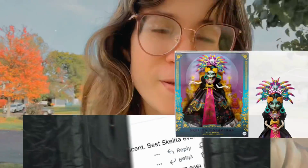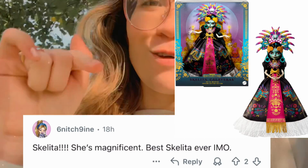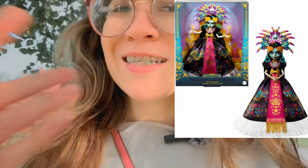So this user did say Skelita, in their opinion, the best Skelita ever made, which is a strong statement. You guys will have to let me know in the comments below how you feel about the collector Skelita that was released this year, or is going to be released. I'm not even sure because I haven't kept an eye on her.